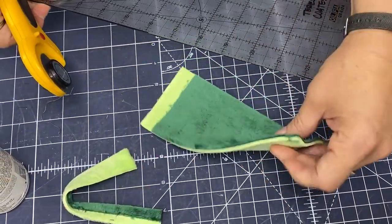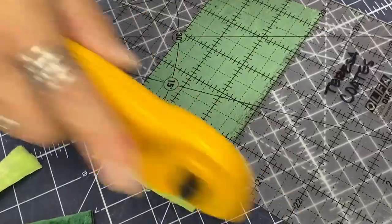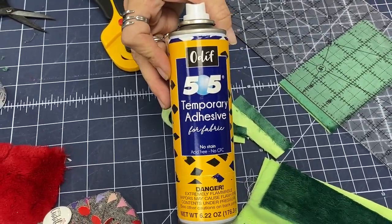Because that spray base holds it together really nicely. You want to make sure that you're not using too much. And I really love the O'Deef brand. So that's what this is. This is the O'Deef 505 spray. It's really excellent. It doesn't smell a bunch.